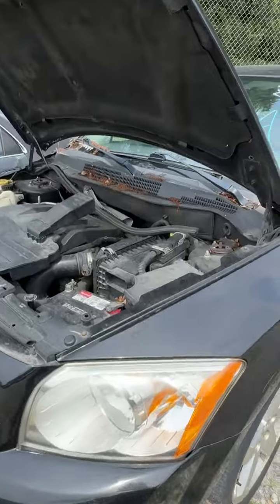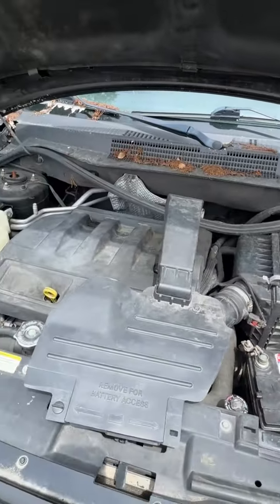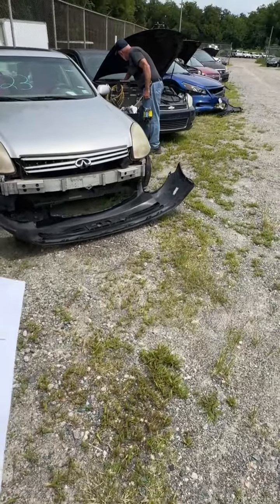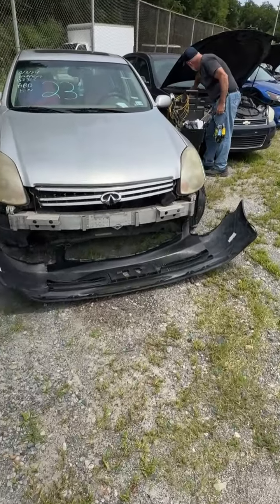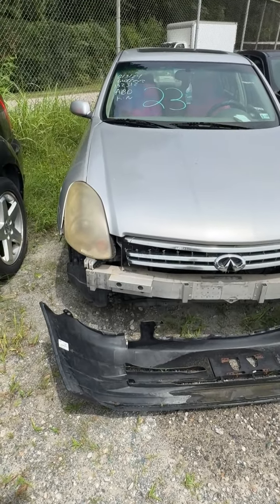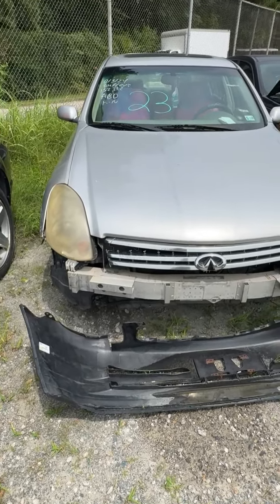Back up. Let's take a look at the engine compartment on it. And folks, that is going to be lot number 22, your 2008 Dodge Caliber. Lot number 23, this is going to be a 2003 Infiniti G35.